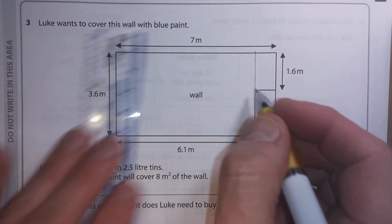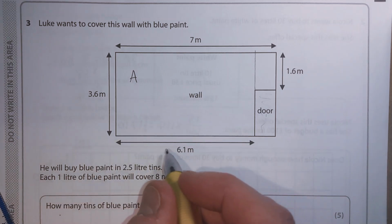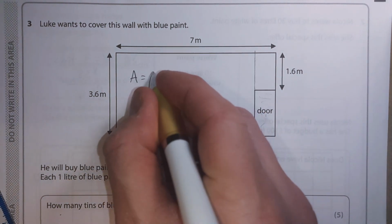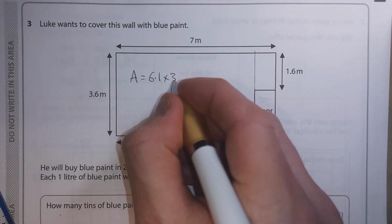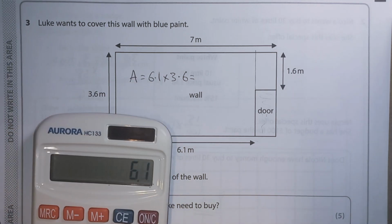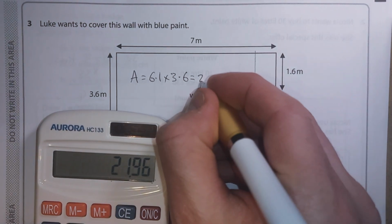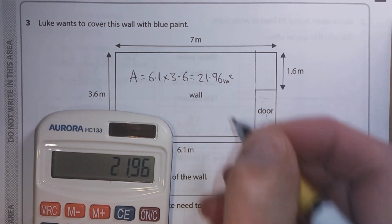So I'm going to have one big rectangle here. So the area of this rectangle, length times width, well, the length is 6.1 and the width is up here, a 3.6. So again, we can use our calculator. So 6.1 times 3.6, 21.96, and that's going to be meters squared.